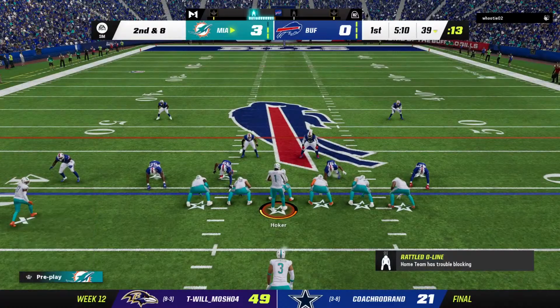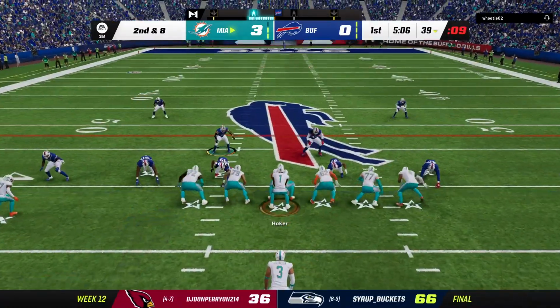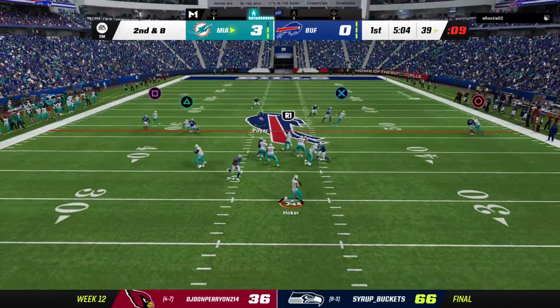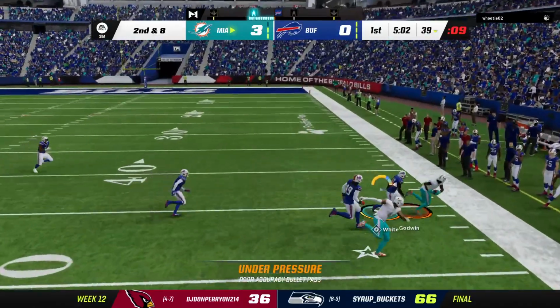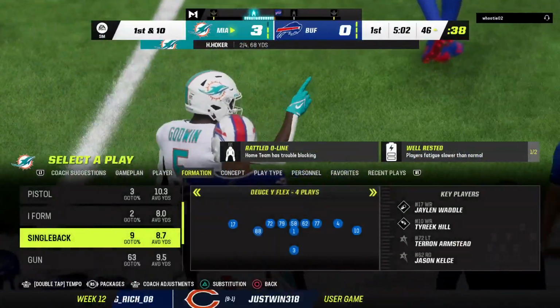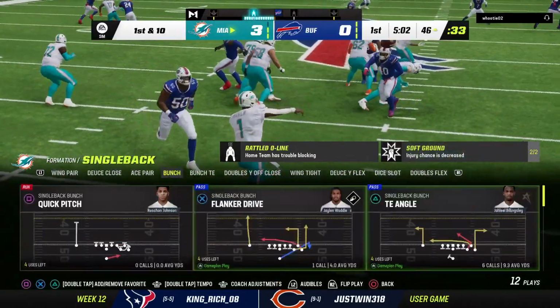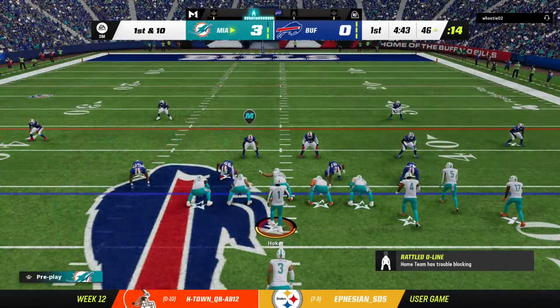The last run got a couple. Here's 2nd and 8. Off the play fake, he'll look to throw. Toward the sideline, and look at that catch. Dragging the toes, and that's going to be a first down. Well done. It's a pickup of 15 and a fresh set of downs.